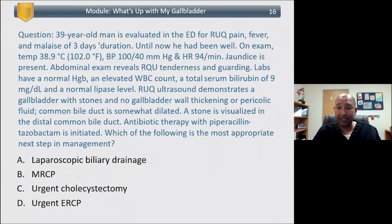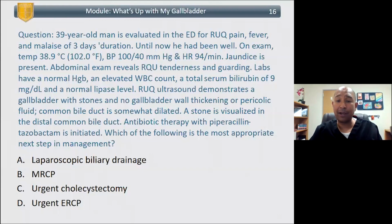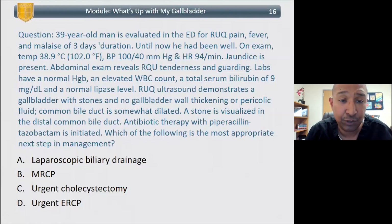Right upper quadrant ultrasound demonstrates a gallbladder with stones and no gallbladder wall thickening or pericholecystic fluid. The common bile duct is somewhat dilated, and a stone is visualized in the distal common bile duct. Antibiotic therapy with piperacillin-tazobactam is initiated. Which of the following is the most appropriate next step in management?